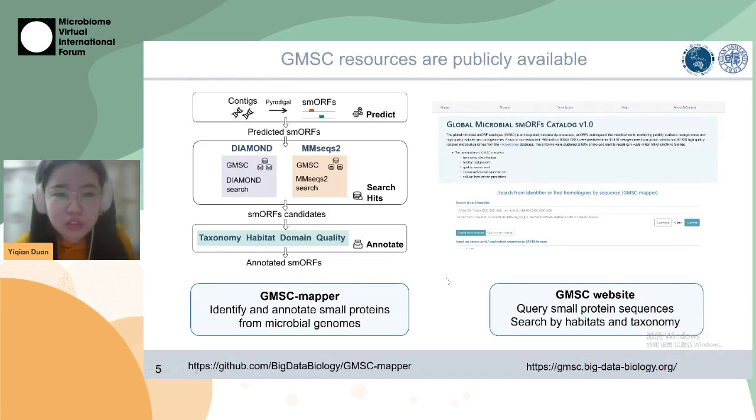And now the resource is publicly available on the GMSC website, so the users can query small protein sequences by the GMSC Mapper integrated in the website, or they can search for their own small proteins of interest by habitat or taxonomy. And here is the website.